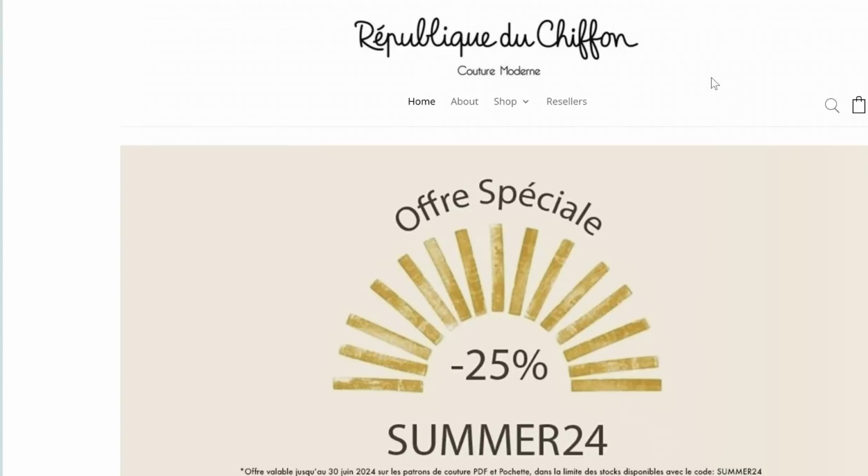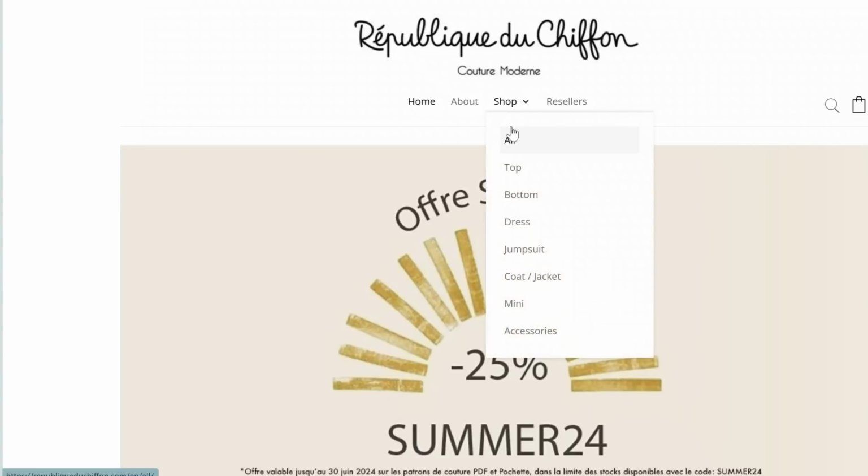First French pattern company we're going to look at today is called République du Chiffon. Now I apologise for my North Lancashire accent, but I'm going to do my best. They've got a special offer on at the moment with 25% off until the 30th of June. So let's have a look at the patterns they've got.